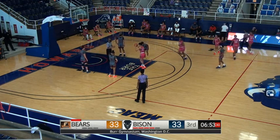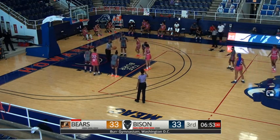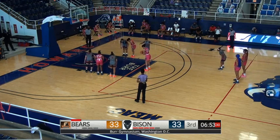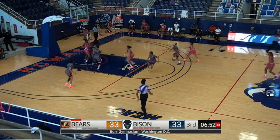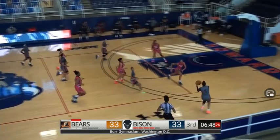First attempt is off for Jayla Thornton. Man, I want her to continue to be aggressive. Of course, I want her at the free throw line, but she's been splitting free throws the past 2 games, and it's just very unlike the senior. Second attempt is no good. Yeah. Rebound is taken in by Red. Tough trip to the line right there. Let's see if the Bison can get a stop.